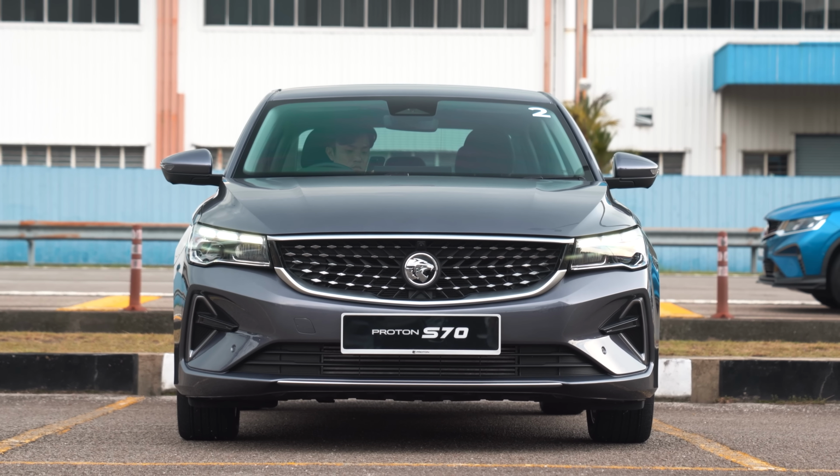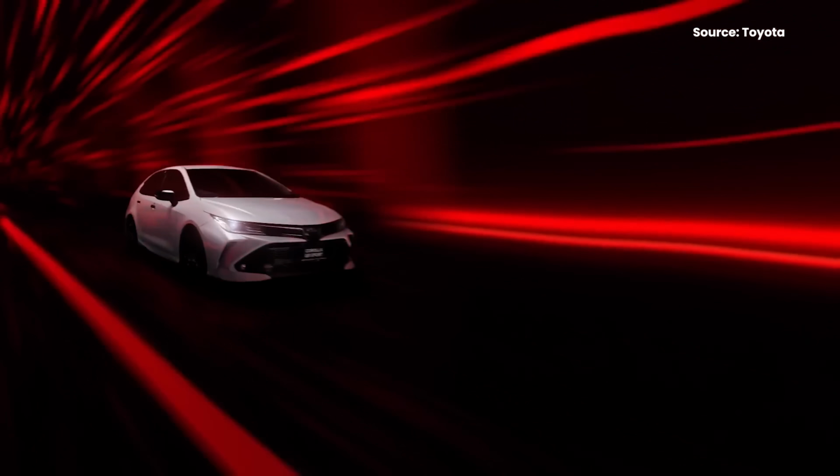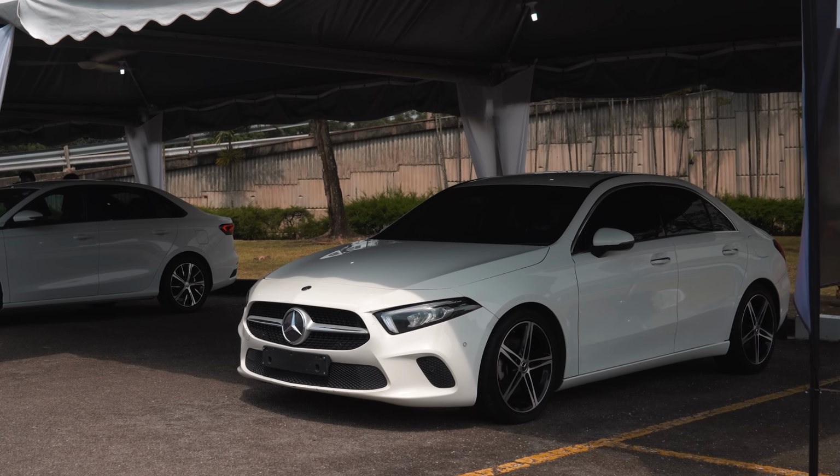Hello everyone, I don't know if you can see it, but we're at the Proton test track, which means there's only one car that we're here to test out, and it's the Proton S70 sedan. Now this is a C-segment sedan that Proton says goes up against the Honda Civic and the Toyota Corolla, and it's even brought along a Mercedes A200 for us to compare it against.